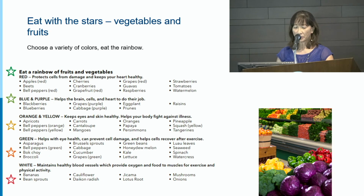The yellow and orange, blue and purple is next. Delay cellular aging. Who wants that one? Okay, all right. So blue and purple, things like eggplant, blackberries, blueberries, purple cabbage. That's a hard one to get, so I put purple cabbage in my salad every day. Orange and yellow, okay, those are pretty common. Carrots, yellow bell peppers, pineapple. All right, so that helps with intracellular communication.